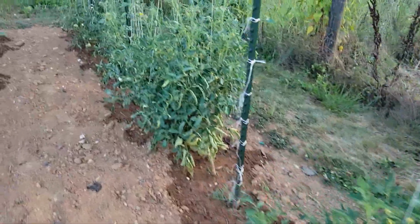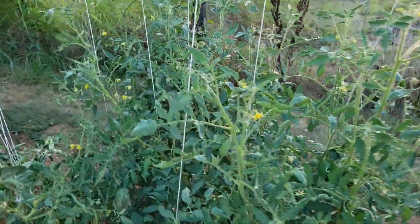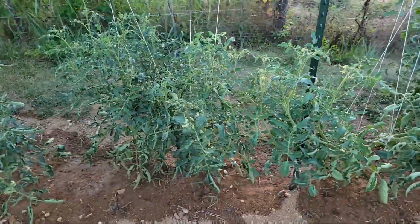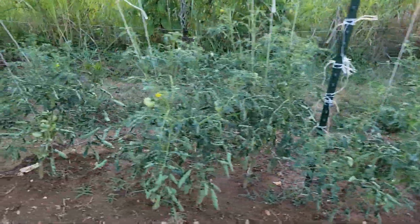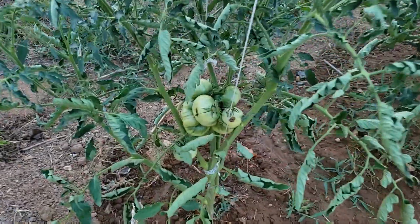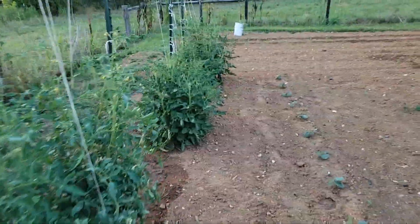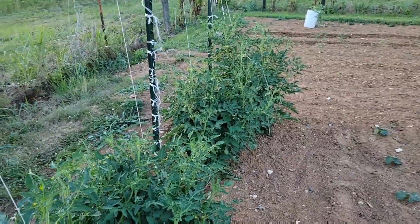And you can see the other plants up here, the mortgage lifters and the Cherokee purple. The leaves on them do kind of wilt a little bit more. These ain't so bad. I guess they're just not as adapted to the heat, but they're doing good. They're producing plenty of fruit. But yeah, a big old cluster right there. But you can tell that they look way different than these San Marzanos down here.